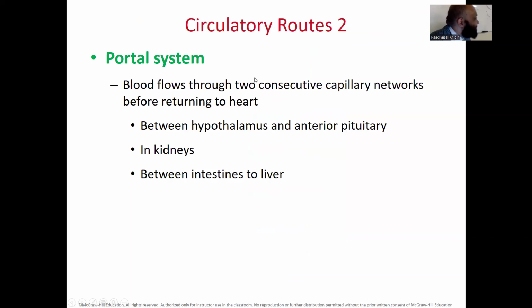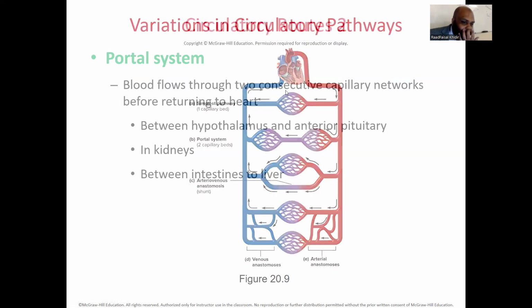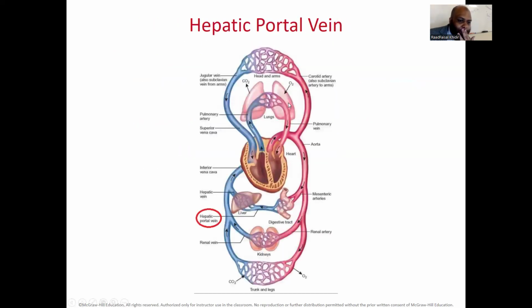What's a portal system? Derek. Excellent. When blood flows through two capillary networks before. Exactly. Now your definition is complete. Excellent. It is when your blood is flowing through two capillary circulations before going back to the heart. Very good.